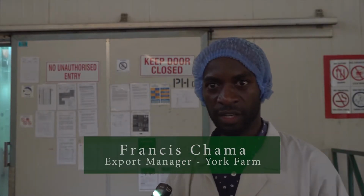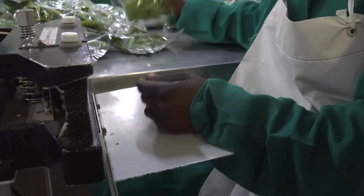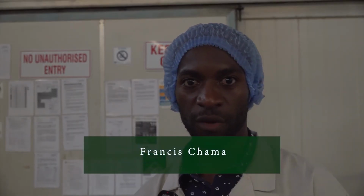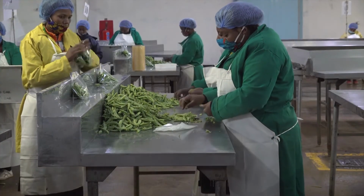So the next stage after the product has been received at the receiving area, it has to be taken into the raw material code room. And from the raw material code room, it is issued into the lines, into the packing hall, like what you saw. And there the process is a sorting of the product. It has to be sorted according to the customer specifications.